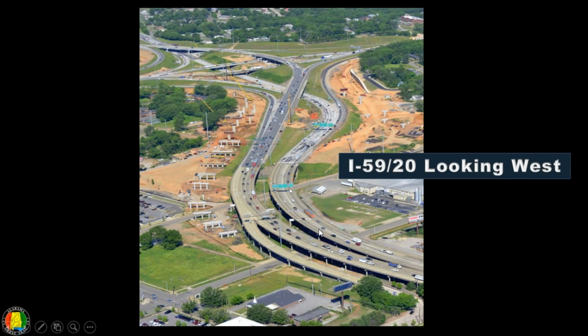This is a view looking west. These are the piers for the new 17th Street exit. If you're coming from 65 northbound, you'll come around the interstate, parallel to the interstate, and get on this new ramp and then tie to 17th. This is the existing 17th Street ramp, and this will replace the 17th Street exit at that location.